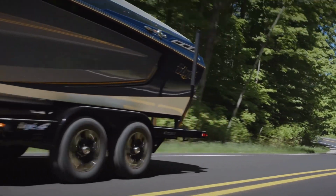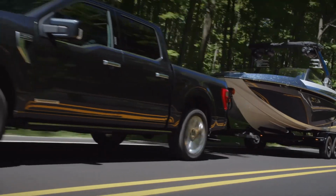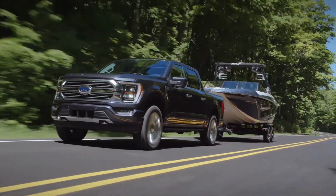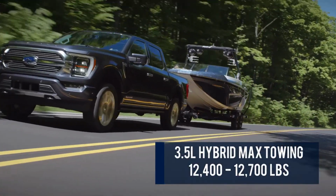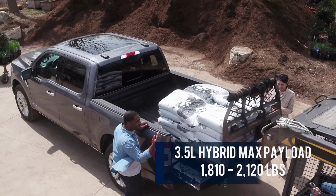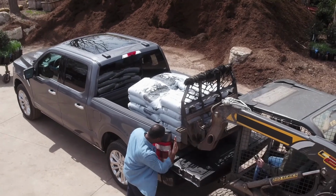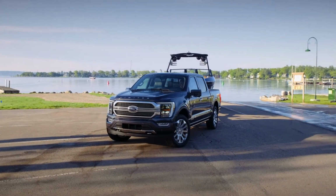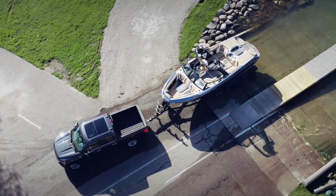A hugely important criteria for truck buyers is towing and payload, and the new F-150 Hybrid doesn't disappoint. Depending upon wheelbase length and drivetrain configuration, the F-150 PowerBoost Hybrid can tow between 12,400 and 12,700 pounds. Payload maximums range between 1,810 and 2,120 pounds as well. The all-new F-150 is the only light-duty full-size pickup truck to offer available Trailer Reverse Guidance and Pro Trailer Backup Assist.